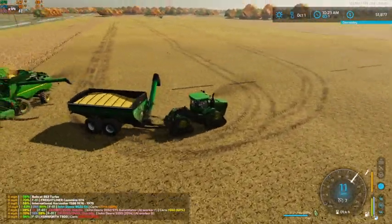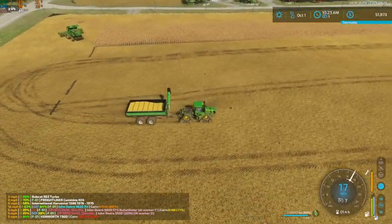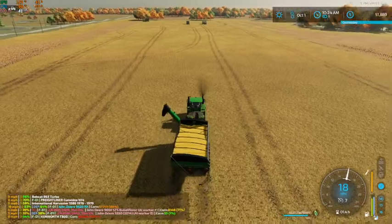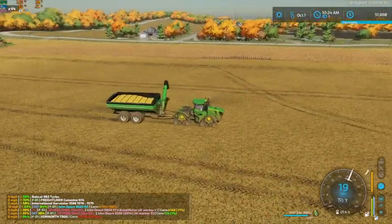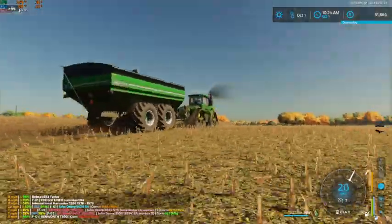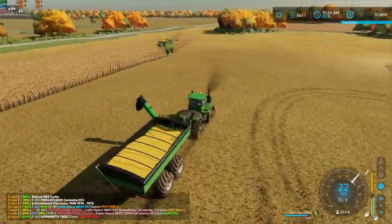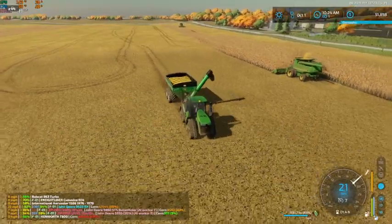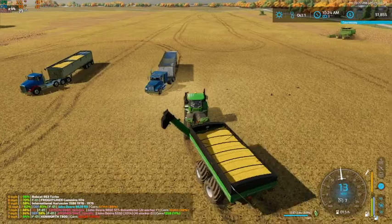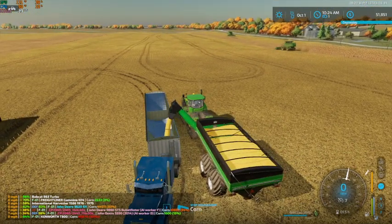Alright, let's go dump this. I think that's going to be the last pass up there. And then he'll go down to this little bit that's left. Definitely see the squish in them tires from all this weight. So we'll just fill this front hopper and then we'll unload that STS there. We'll unload our combine, because he is full.